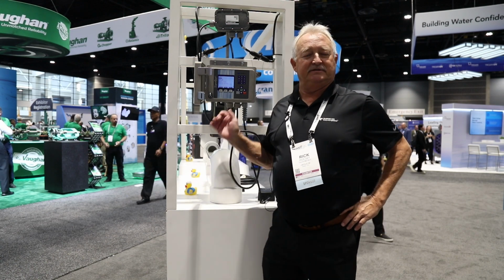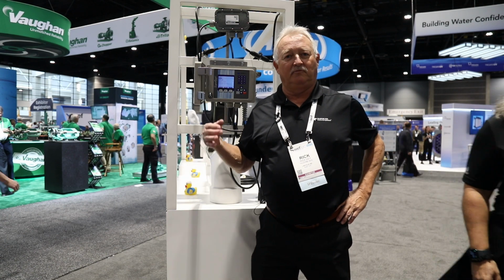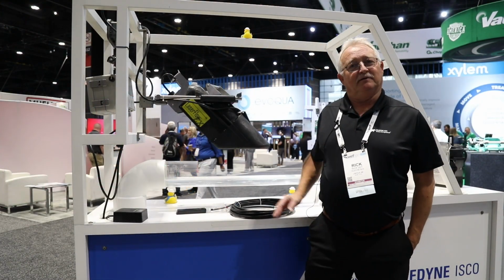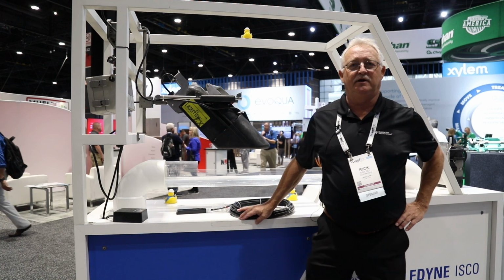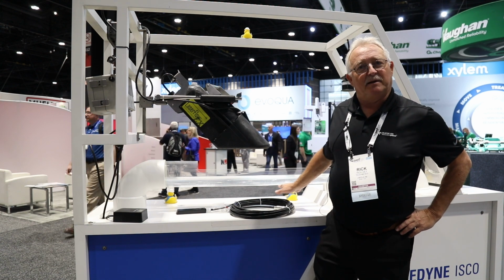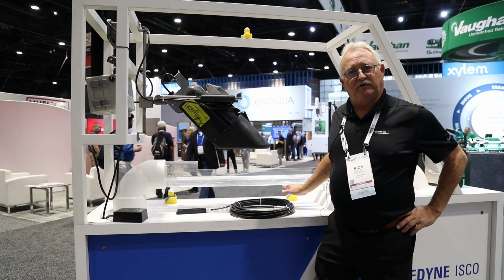So now you can either download it directly, you can have it on a cellular modem, or you can call it and download the data or have it pushed to the cloud. Today I'm showing the Laser Flow EX, which is intrinsically safe, Class 1, Division 1, for safe manhole applications. In this demonstration, we're showing the laser measuring water flow in our flow loop.